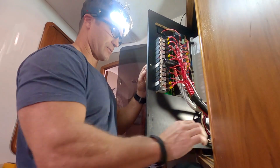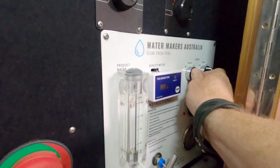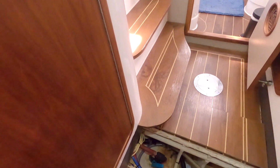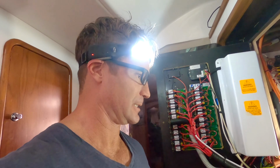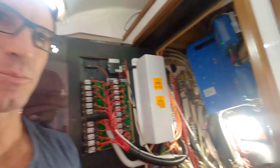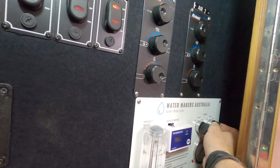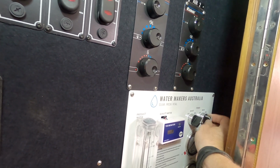Always a little nervous with 240 volt, but let's give it a crack, eh? Here we go. Oh yes, the electrician! Beautiful. Now let's try the big boy. Oh yeah.